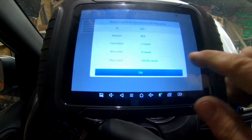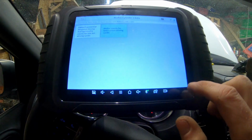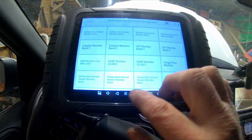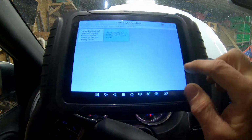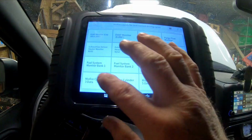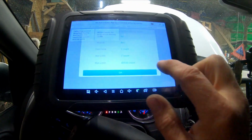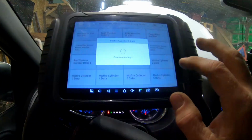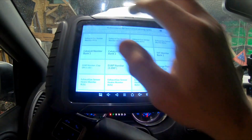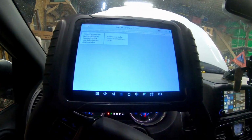All right, so we already have one on number 3. I don't want to let this thing run too long and warm up. So we still have none on number 1. Still just 1 count on number 3. Number 1 misfire data, 0. Number 3 misfire data, still just 1. I hate to go just off of 1 misfire. So 0 on number 5. Number 6, 0. 4, 0. 2, 0.